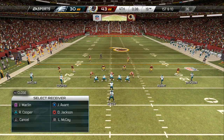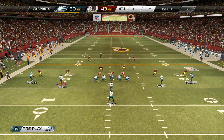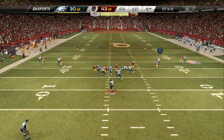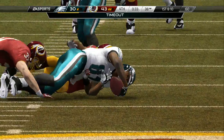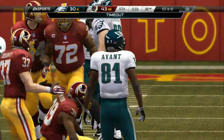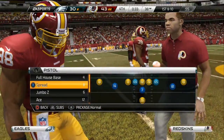McCoy is lined up as the single back, the wide receiver in motion. Avant's got it on a pass, had some heat on it. The Eagles will use a timeout here. They'll talk it over before running a play on first down.